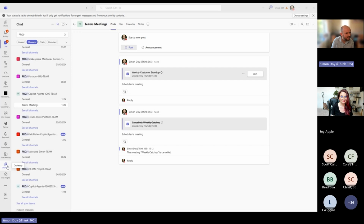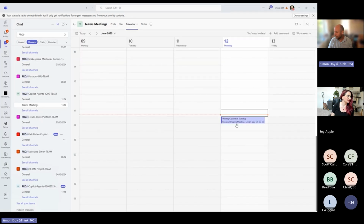Is there an advantage of Teams channel meetings over using link meetings in the calendar app? Actually, they're both the same. If you go into the calendar, we should see that meeting in there, and also in your Outlook as well. So you get the best of both worlds, really, because underpinning Teams is a mailbox, a shared mailbox.